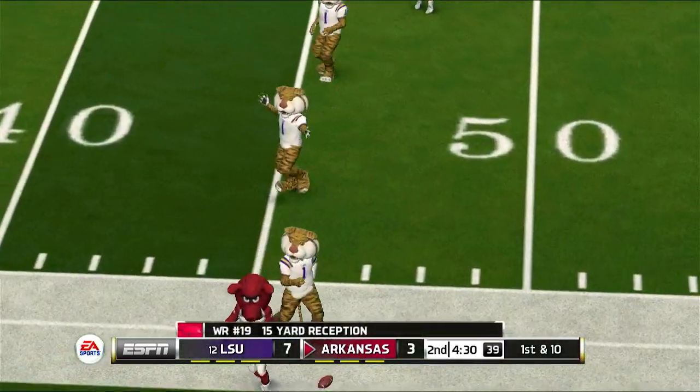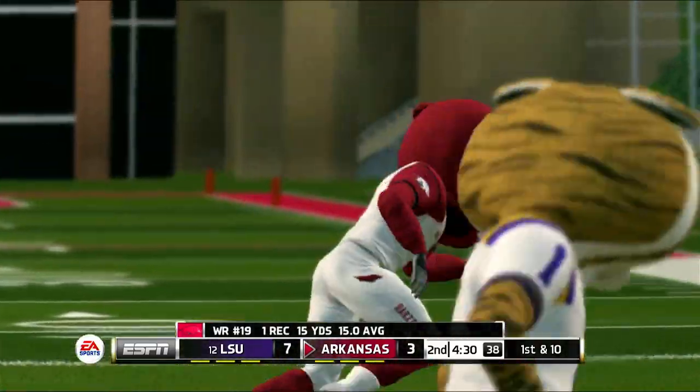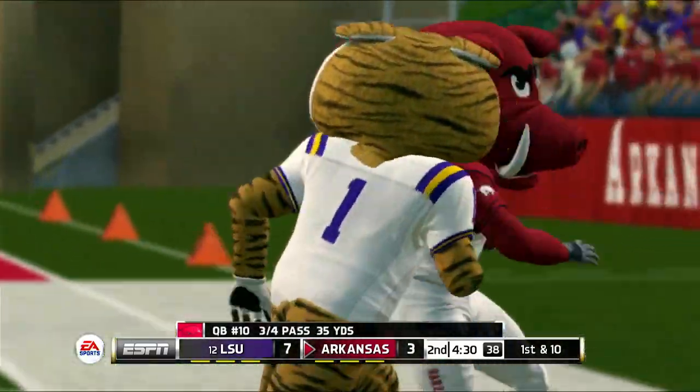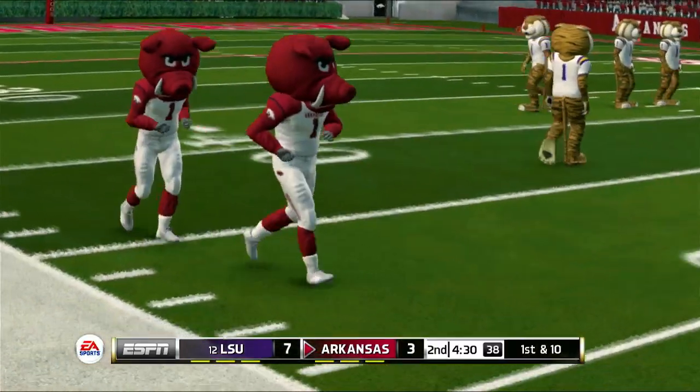Got it. Complete. He's out of bounds. This isn't even the best example, but I'm going to tell you something. This young man is really getting better at running his routes, which is a truly underrated quality these days.